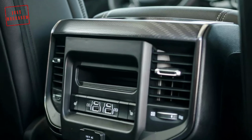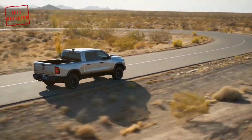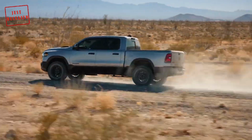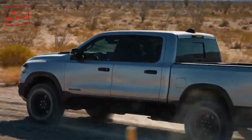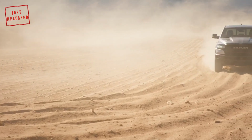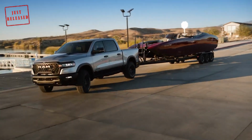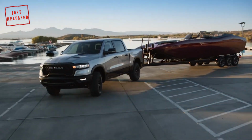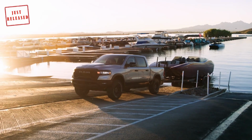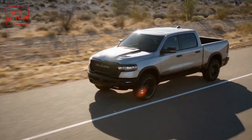Since Ram bills the truck as their most technologically advanced model yet, it shouldn't be surprising to learn it comes with a new active driving assist system. It's a hands-on-wheel and eyes-on-road, Level 2 semi-autonomous driving system that combines adaptive cruise control with lane centering to make long-distance trips more relaxing. Buyers looking for something more advanced can get the hands-free driving assist system. It's similar to Blue Cruise and Super Cruise as it offers hands-off driving at all speeds.